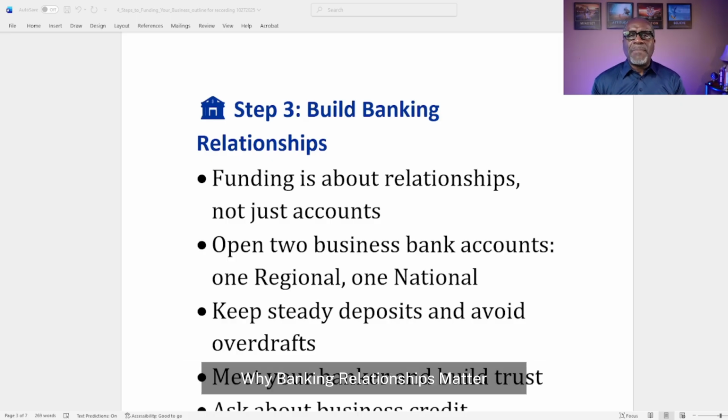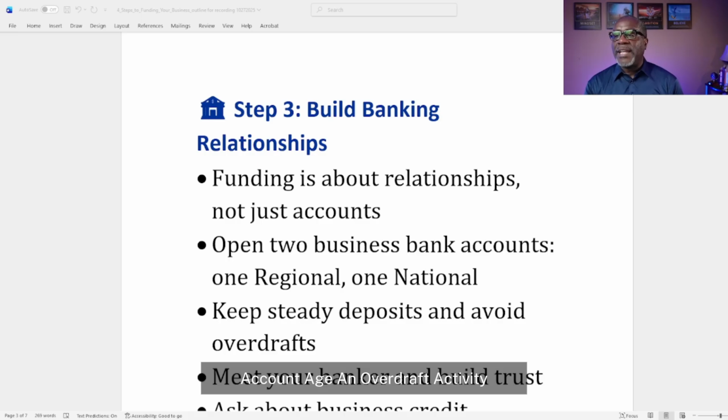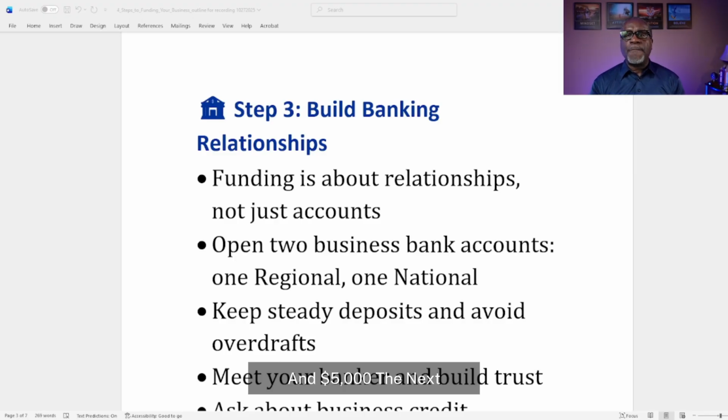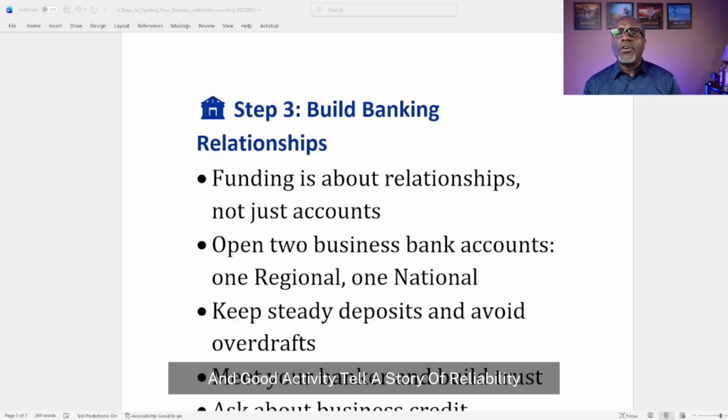Why banking relationships matter. First and foremost, when your business is ready for funding, lenders don't just look at your numbers, they look at your history. Do you have consistent deposits? Do you maintain healthy balances? Do you use your accounts actively? Your bank rating, yes, banks actually rate you internally, depends on things like average daily balance, account age, and overdraft activity. If your bank account shows $50 a week and $5,000 the next, that inconsistency lowers your internal rating. But steady deposits and good activity tell a story of reliability.